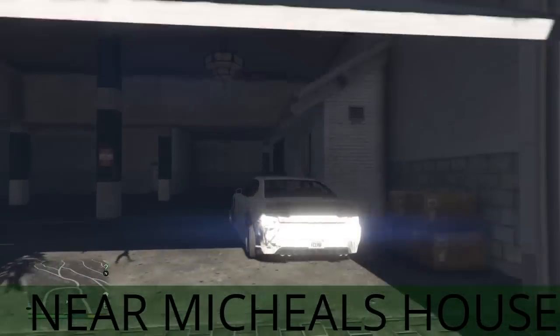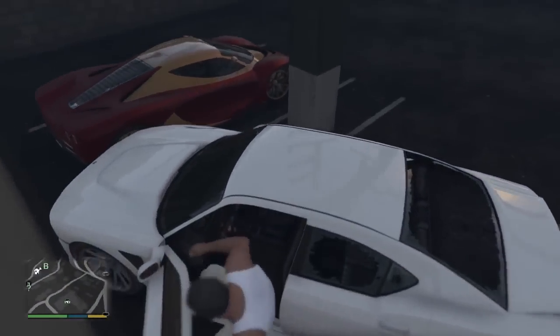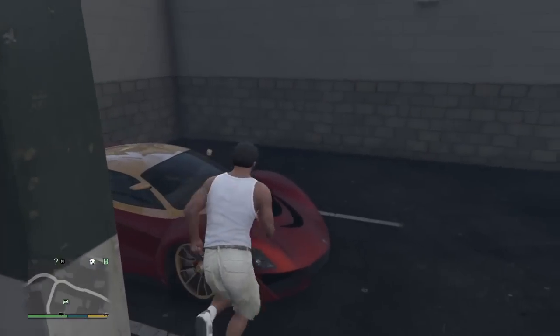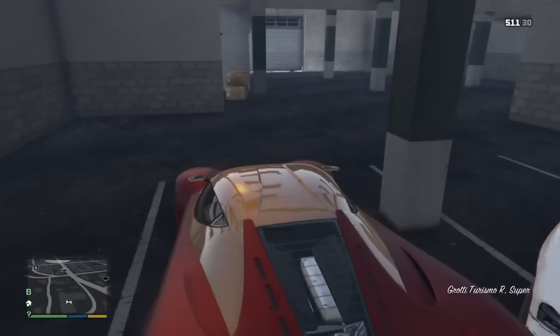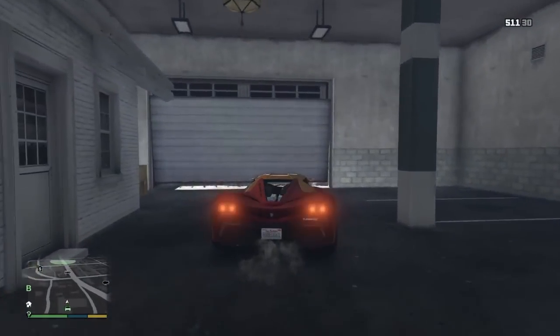Okay. Oh wow, I found it the first try. I actually wasn't suspecting that Turismo R. I was expecting a Lamborghini Zentorno, not a Turismo. Wow, for real, in this video I actually didn't suspect the Turismo R was going to be here.